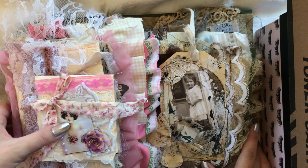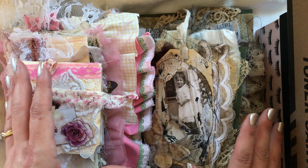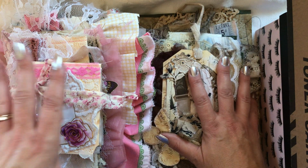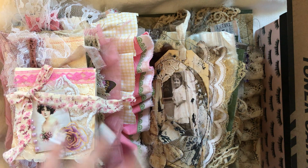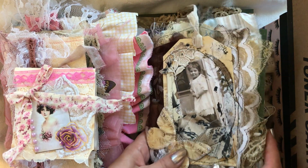I have a few things to share with you today. The new things are a grungy set and a Shabby set. Both are big journals. The Shabby journal has actually been done for a while, I just have not posted it yet. And the grungy, I just got it done. Have been in a grungy mood.